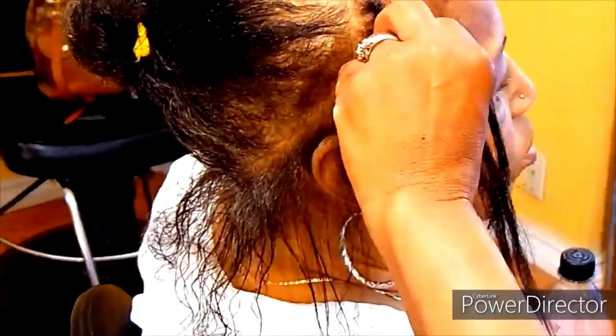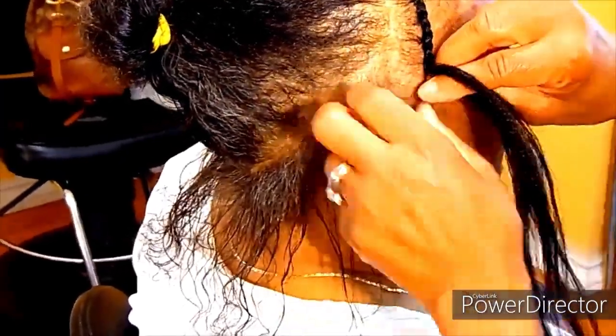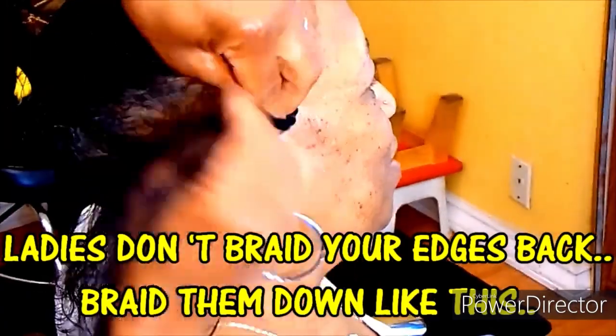Ladies, don't braid your edges back. When you braid your edges back, you are pulling on them. You are putting tension and stress on them. That's what's causing the edges to break and to fall out. So always braid those edges going down. Look at this braid. See how it's going braided down and not back.